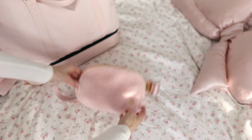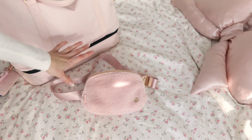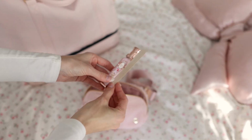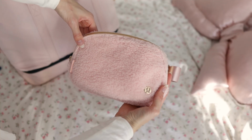This is my little fanny pack. I always love having a fanny pack at the airport just so everything's right on my chest, and I like to just put my ID and very basic stuff in here. So I put in my wallet, nail file and lip gloss, and some Tums. I like to just keep this like that and consolidate when I need to.